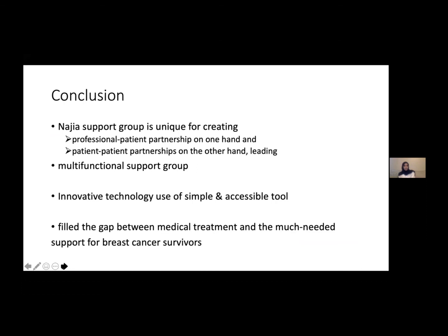In conclusion, Najia Support Group is unique for creating a professional-patient partnership on one hand and a patient-to-patient partnership on the other hand, leading to a multifunctional support group. It used innovation by applying social media in supporting cancer patients and survivors. It helped to minimize the gap between the medical treatment and the much-needed support for patients with breast cancer as well as the survivors.